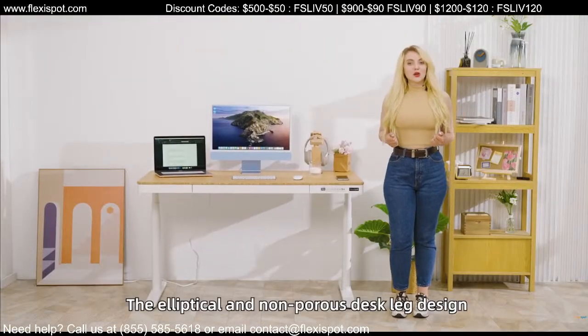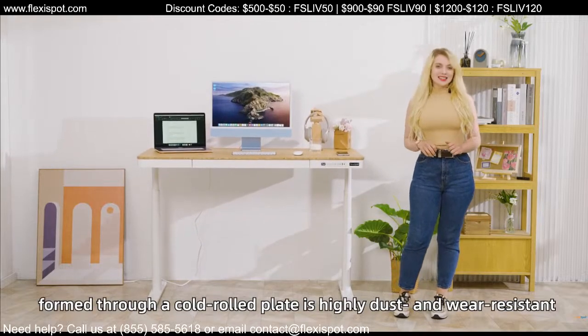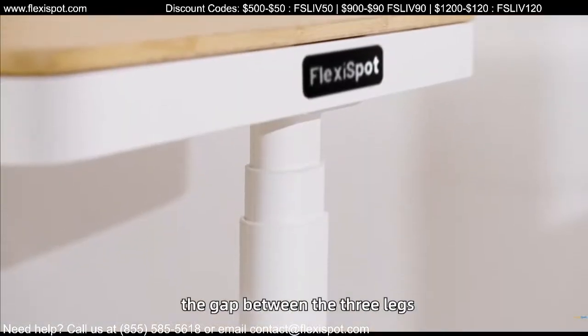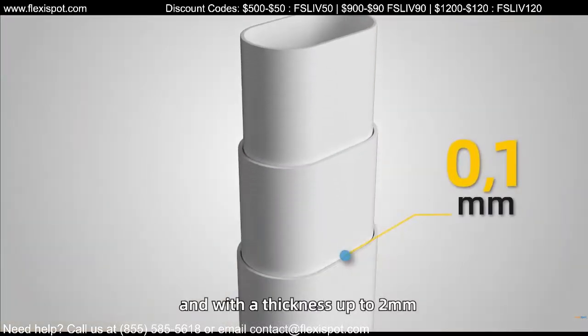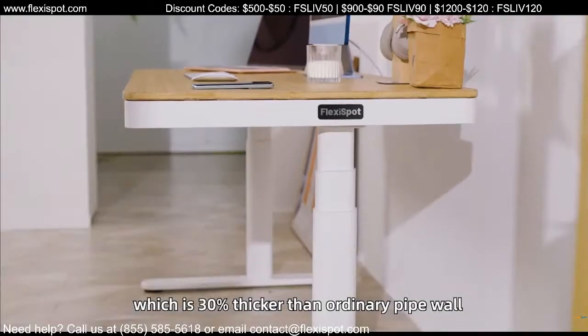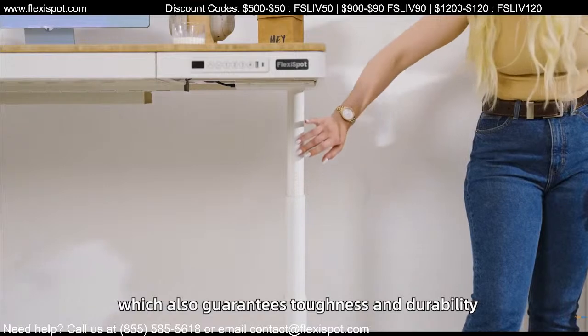The elliptical and non-porous desk-like design formed through a cold-rolled plate is highly dust and wear-resistant. Through cutting-edge technology, the gap between the three legs is precisely controlled at 0.1 mm, and with a thickness up to 2 mm, which is 30% thicker than ordinary pipe wall, it also guarantees toughness and durability.